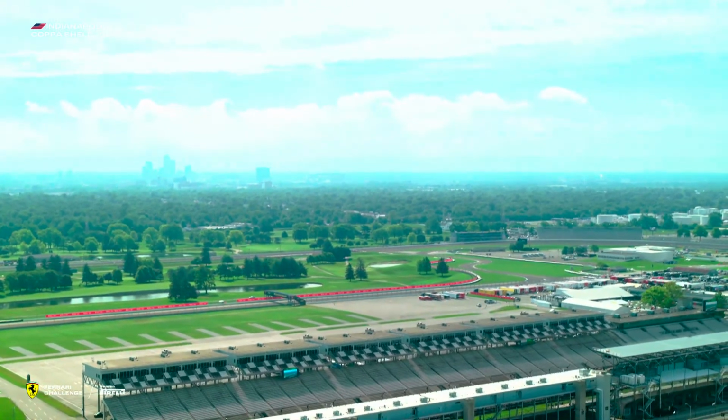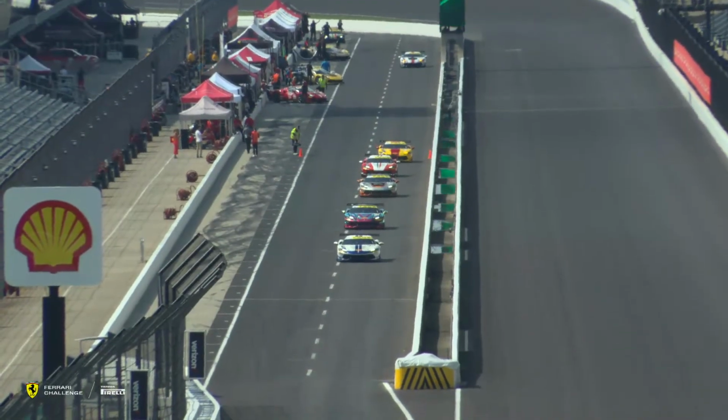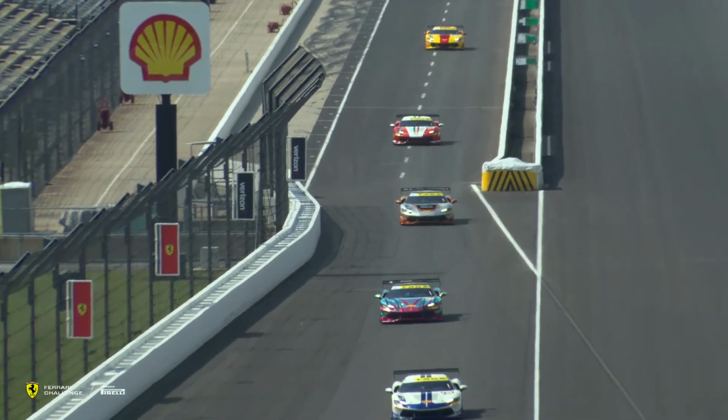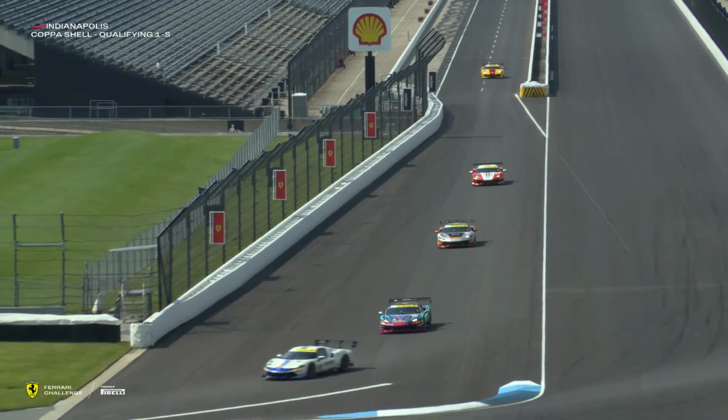So we've got one last session to come. The green flag is out, and the cars are rolling out of pit lane. And we haven't had an incident so far, touch wood. That's the announcer's curse. So hopefully everybody will keep it smooth. Yeah, be quiet, Coley. Don't say anything.